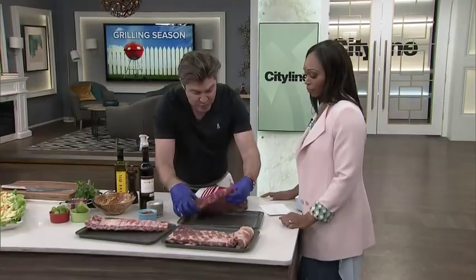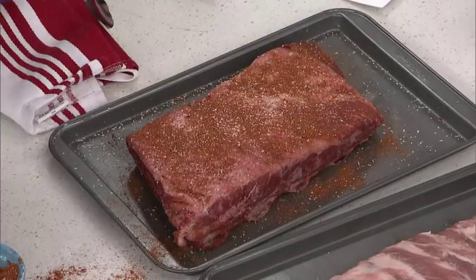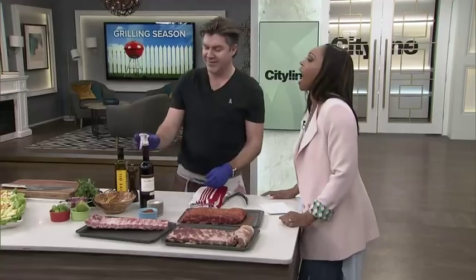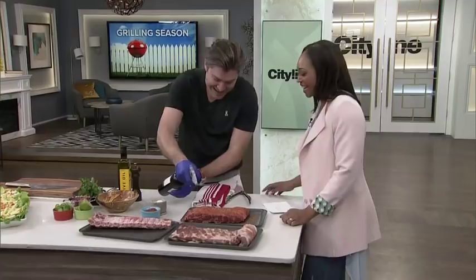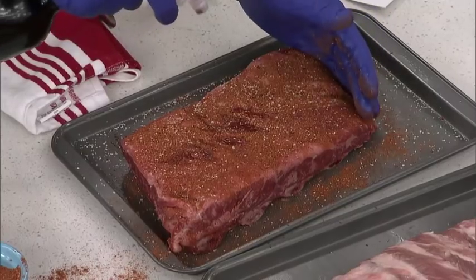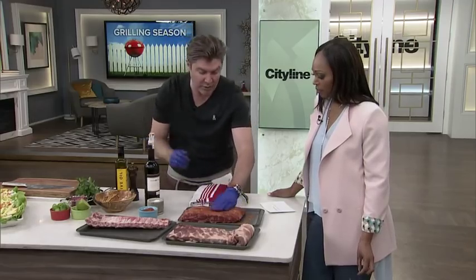Because there's a little bit more meat, there's more marbling, and preparation's super simple. You get a barbecue rub. This is a custom-made one that we do at the restaurant. Is it a secret? No, there's some cayenne, some garlic, some onion, that kind of stuff. But you can mix your own. There are 1,000 different recipes out there that you can do.